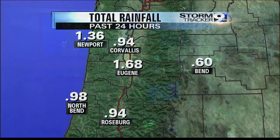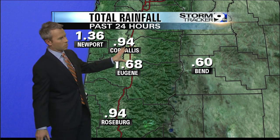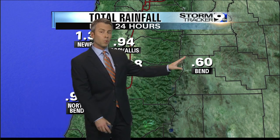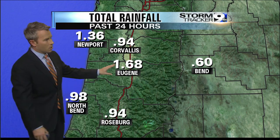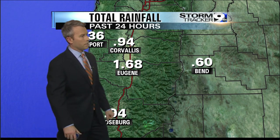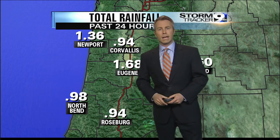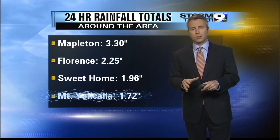First, I want to show you some of the 24-hour totals that we've picked up. Pretty darn impressive, about an inch up in Corvallis. That's at the airport. They had a little more at some of the other reporting stations around town. Picked up more than a half an inch out towards Bend, about 1.68 at the Eugene airport, just under 1 inch out towards Roseburg, about an inch and a third out to Newport, and about an inch down towards North Bend. Now, those are the official reporting stations, mainly the airports.